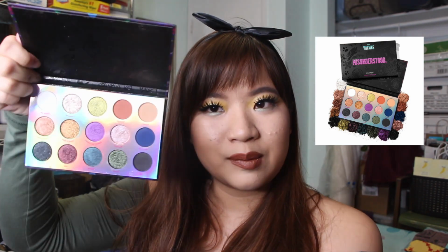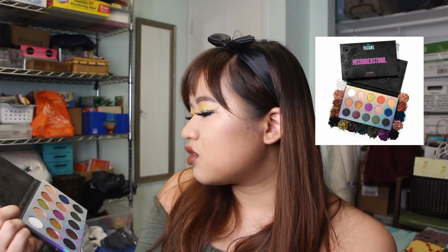And speaking of Disney, of course I had to also pick up the Misunderstood palette. It was the makeup collecting Disney fanatic in me that bought this, because truthfully, which is really bad to say out loud, I don't think I would have bought this otherwise. There's nothing wrong with the color scheme. It's that fun color scheme I've been talking about that I need, but I wish there were more mattes. There's so many shimmers in here. There's only so much I can do with five shimmer shades and one of them being white. It's not a lot.